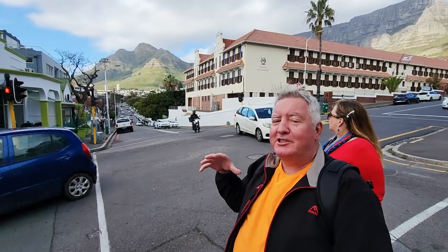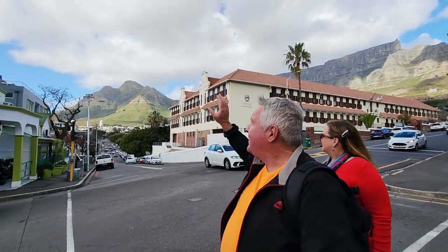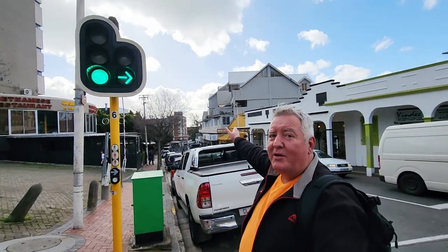So we've been magically transported up to the top of Kloof Street. Well, we would have taken the bus, but we walked instead. But there's the three towers, as Ricky calls them. And of course, Table Mountain on that side. Let me just swing you guys around. Walking down Kloof Street all the way to Long Street.